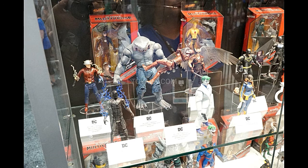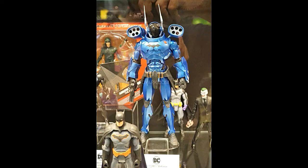And then we have DC's Multiverse. Those TV figures look really well done. Zoom and Jay Garrick Flash with the Build-A-Figure Shark and the other Build-A-Figure, the Batman suit that Jim Gordon rides in or operates. The Build-A-Figures are getting a lot better.